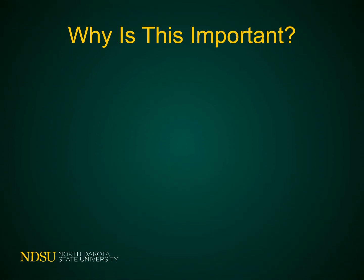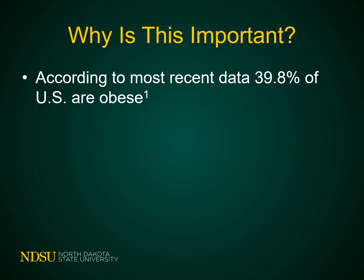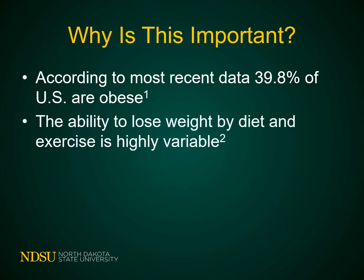Why is this research important? Well, according to most recent data, 39.8% of the US population is obese. I think we all understand that in general, as Americans, we're overweight, but this 40% number to me is a little astounding. And we also know that the ability to lose weight through diet and exercise is very individual and varies from person to person.